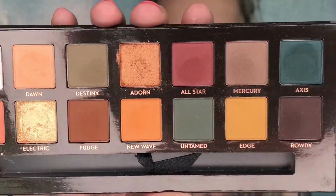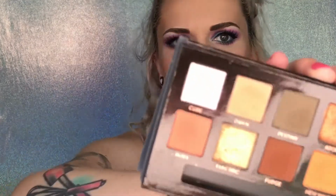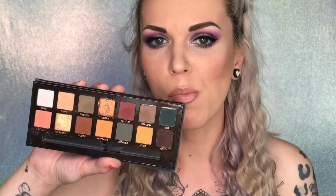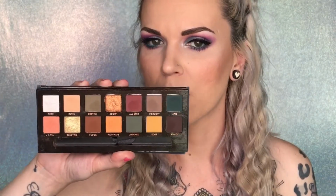So it's not too crazy. It doesn't look too destroyed or anything. The one shade that looks the most used is this shade Dawn, but it's not even that bad. I don't know about y'all, but I've been loving this palette and I'm so excited to keep using it. I love it. It's easy to blend. I've had no issues. The pigmentation is amazing. I definitely got a good one.